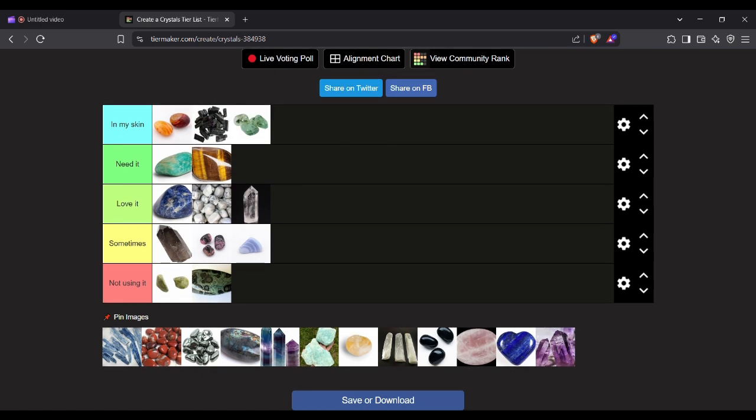Our next crystal is blue kyanite. I'm really happy that this one is on here because I love to discuss blue kyanite. Kyanite in general is a very, very, very powerful stone, and not one that too many people know about. So, the first thing you're going to notice if you're touching blue kyanite is that it aligns all of your chakras.